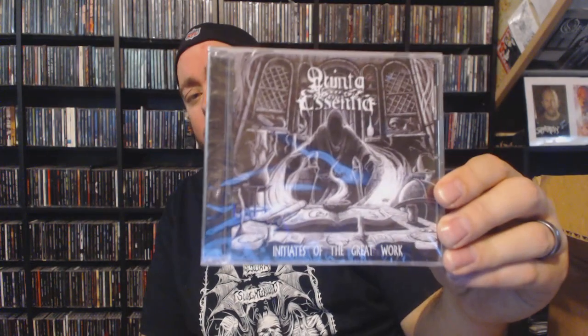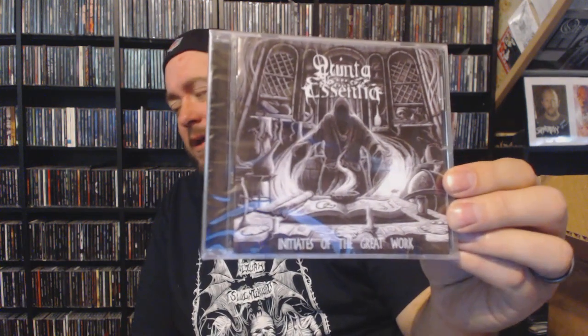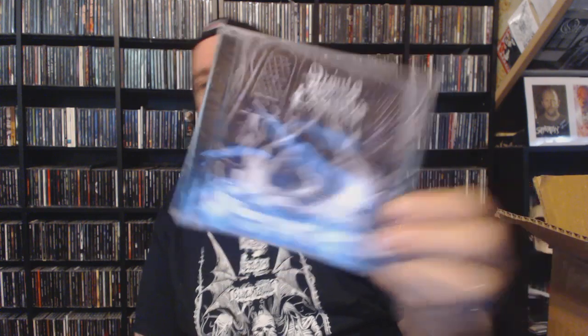Next up, we have Quinta Essentia with Initiates of the Great Work. I think this is another Deathgasm, so I'm stoked to see a lot of Deathgasm releases in this. I own a previous Quinta Essentia album. The one that I own leans a little bit more to black metal. If I can remember correctly, I think this one almost delves into a progressive death metal sound. So they definitely have a lot going on in their music, but I do enjoy the majority of what I've heard from that band. So I'm excited to listen to that one and spend some time with it as well.